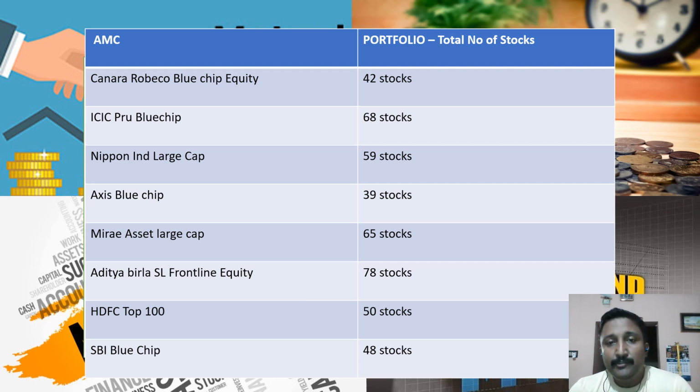In this slide you will be able to find the total number of stocks each fund is holding in its portfolio. When we look at the Canara Robeco Blue Chip Equity, it has a total of 42 stocks, and ICICI Pru Blue Chip has 68 stocks under its portfolio. Nippon Large Cap Fund has 59 stocks. Axis Blue Chip Fund has 39 stocks.